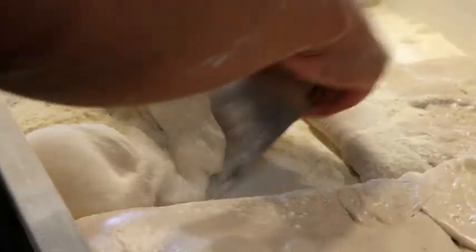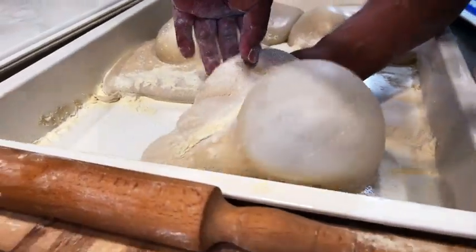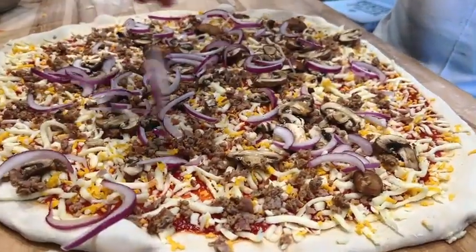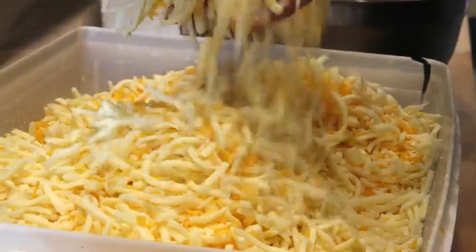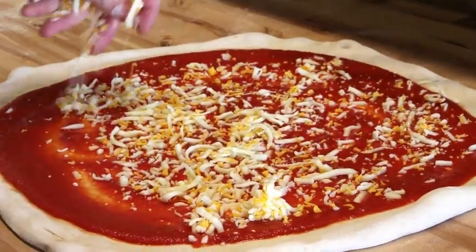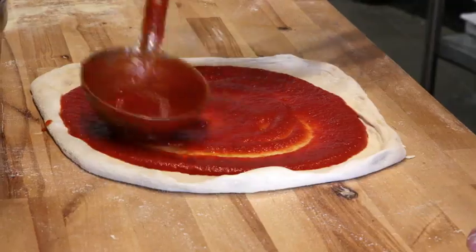So our pizza dough is made from scratch. We ferment it for 48 hours slowly. We cut all our own vegetables daily. We roast our marinara for 6.5 hours. We're using a unique blend of cheese, provolone, mozzarella, and a little bit of brick cheese. So you're gonna get a nice creamier cheese than you're used to seeing.